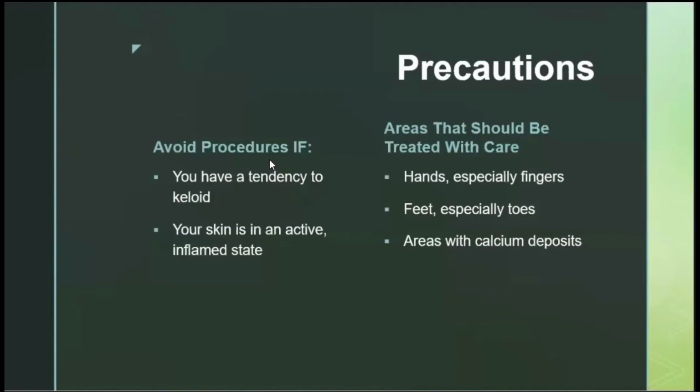So in these cases, it's really important that you work with someone who is going to be really good at medically treating your skin condition related to your systemic sclerosis. So the skin changes of systemic sclerosis, get those under control and get to a point where your skin disease is in remission or inactive, and then you start thinking about the cosmetic procedures.